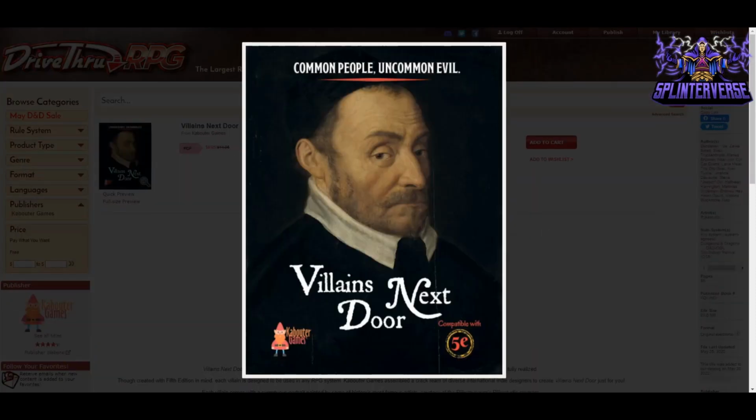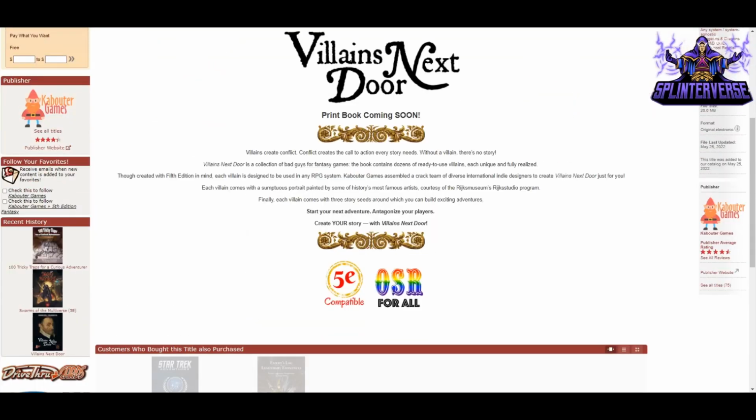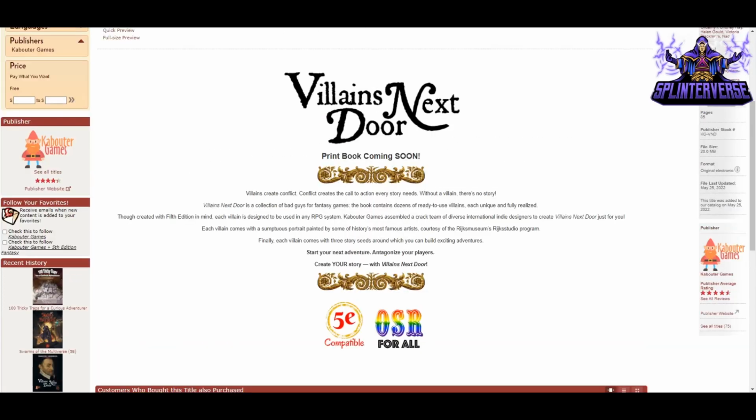Give it a click. Next we have Villains Next Door from Kabooter Games, $9.95 for 85 pages, so quite a few pages. It says villains create conflict. Conflict creates the call to action every story needs. Without a villain, there's no story. It's a collection of bad guys for fantasy games. The book contains dozens of ready-to-use villains, each unique and fully realized. Though created with 5th edition in mind, each villain is designed to be used in any RPG system. So looks like you can use it for OSR or 5th edition.